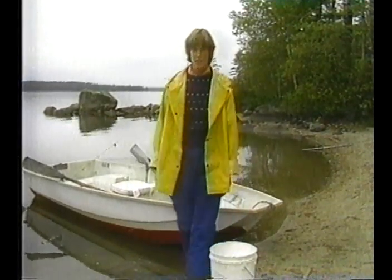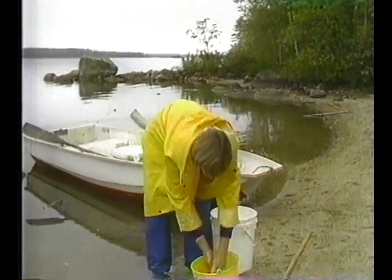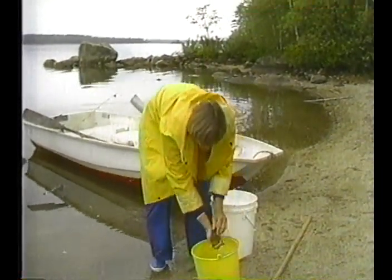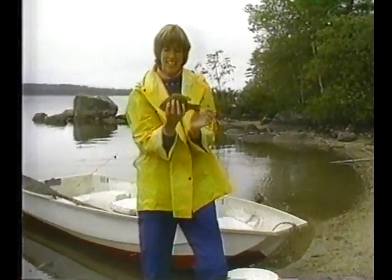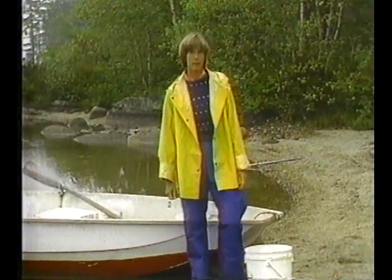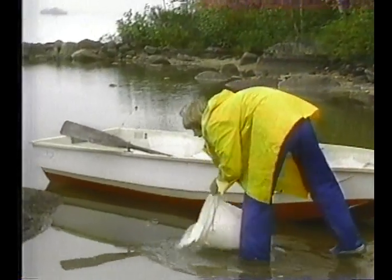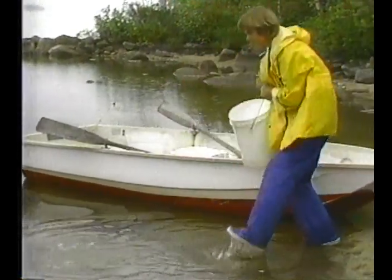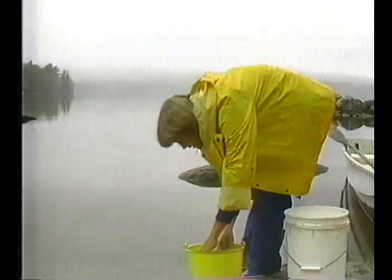And here's another fish that you can usually find almost anywhere. It's a sunfish. And some people call it a pumpkin seed. It's shaped like a pumpkin seed, thin on the sides and plump in the middle. I'm going to put all these fish back in the water right now. They need air. And the sunfish needs to get back and protect his eggs.